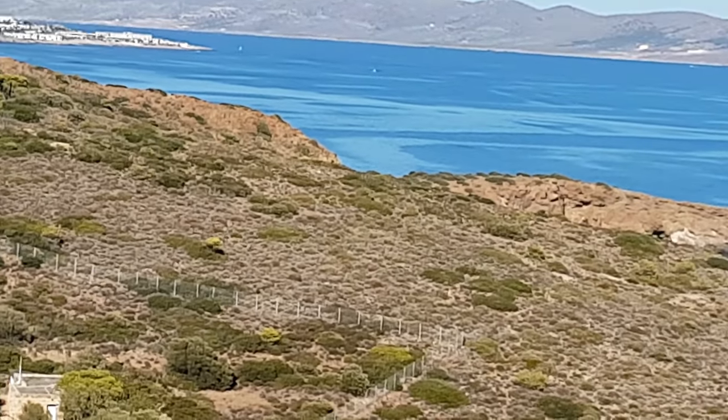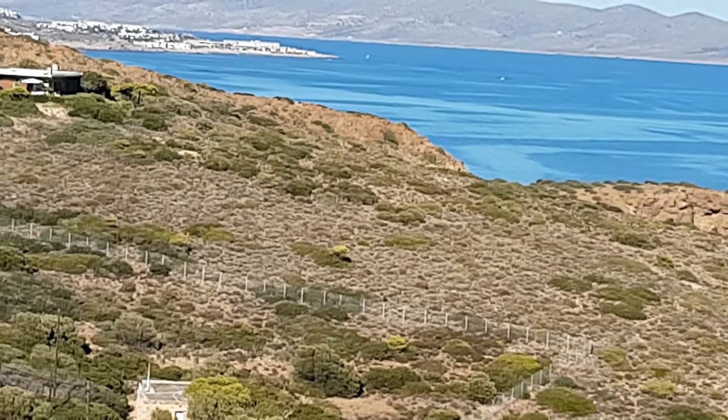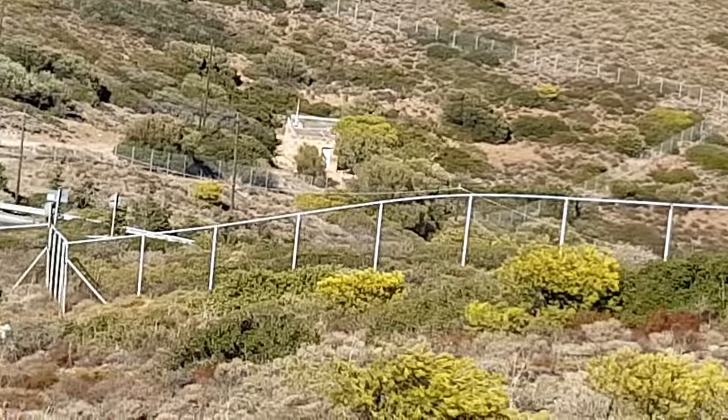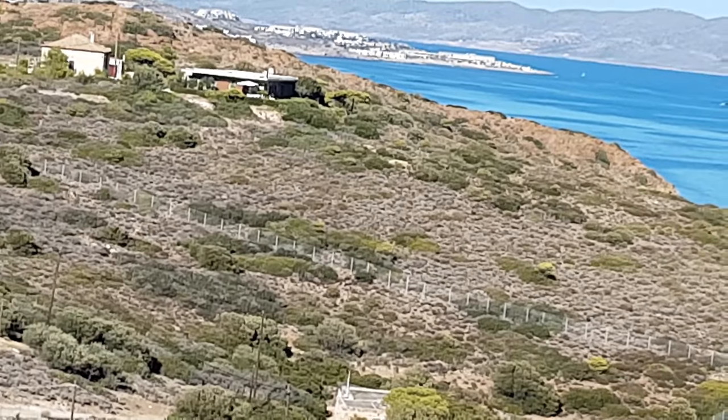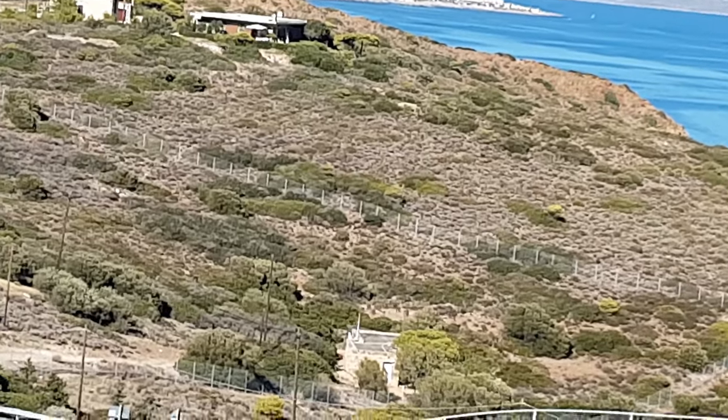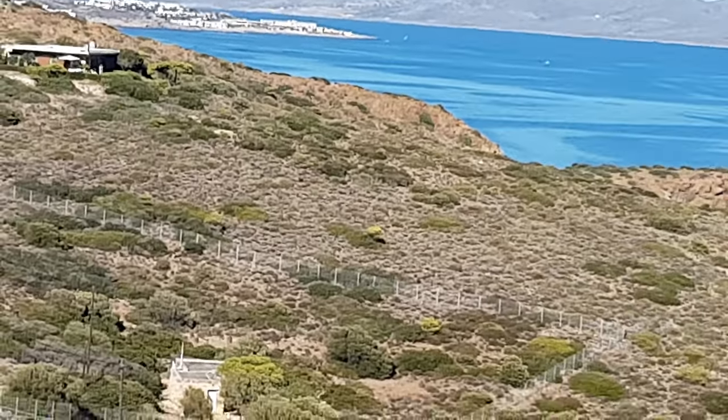There was a small, simple temple dedicated to the goddess Athena Sounion. The most important temple was up there, on the top of this hill. Let's go.